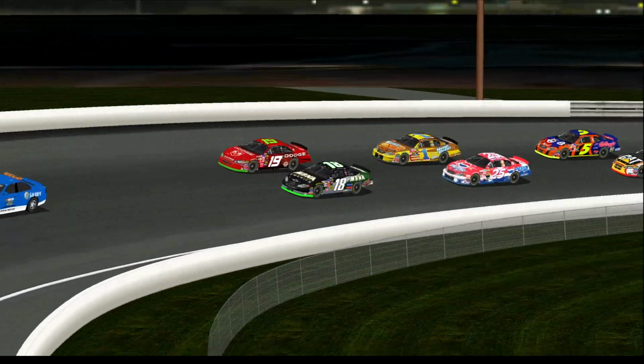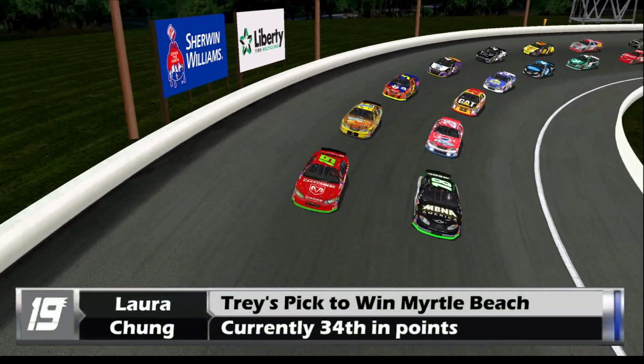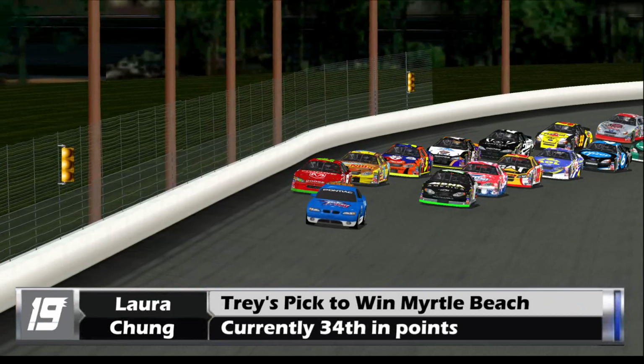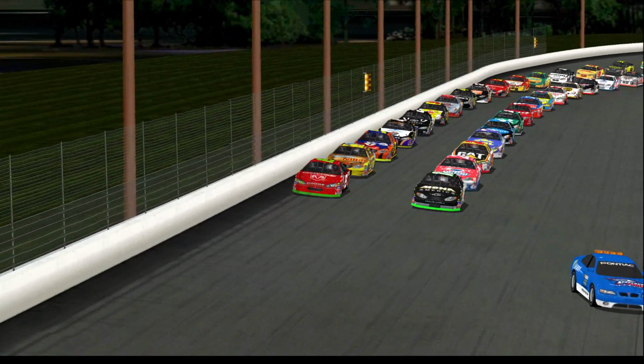Trey, let's go to your pick to win, starting outside pole, Laura Chung. Why do you think she's getting the victory lane here tonight? I mean, Joe, like we mentioned, this is really anyone's race, and it's not often you see her up front here, so I think she's going to take full advantage of that, get a good start here, and rock it off with the lead and not look back.